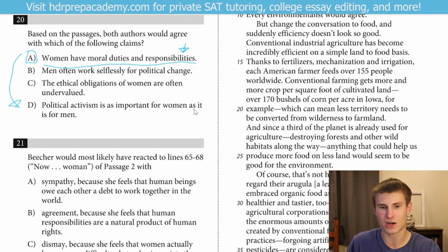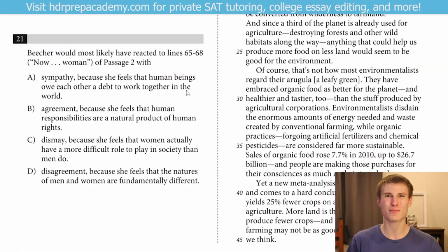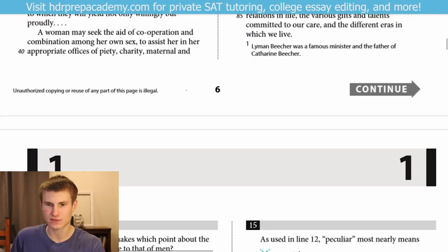And then we have option B, men often work selflessly for political change. No. C, the ethical obligations of women are often undervalued. No. And then D, political activism is important for women as it is for men. No. Okay, answer's got to be A. All right, moving on to question number 21. Beecher would most likely have reacted to lines 65 to 68 to women of passage 2 with what? Well, let's go ahead and go to 65 to 68.